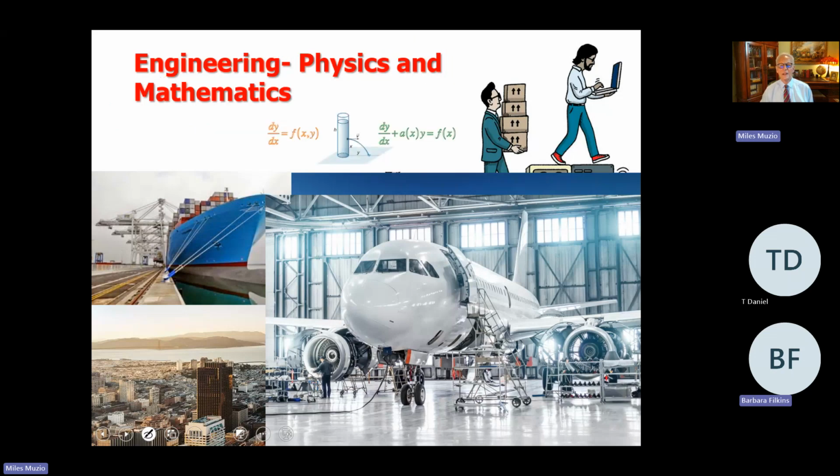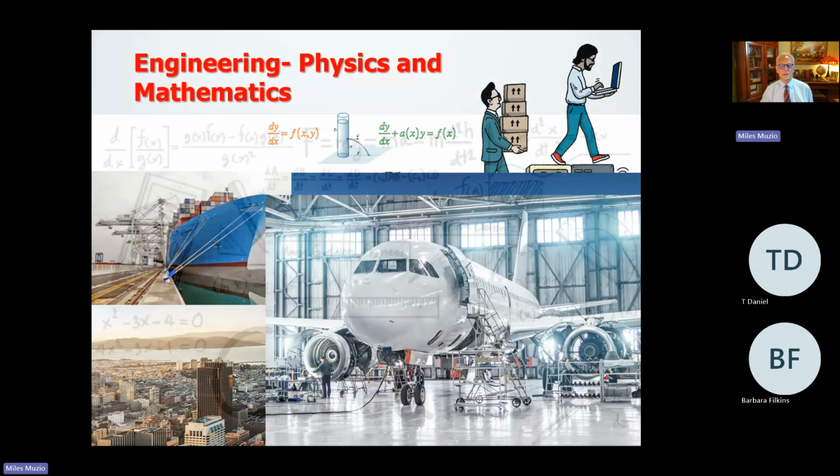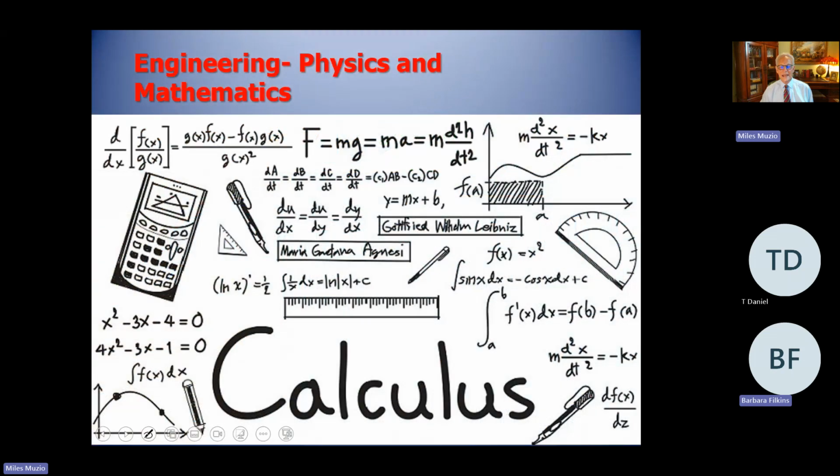And the mathematics we're talking about here is calculus, which is basically talking about the rate of change. It's all about the rate of change. That's what this is right here. You take the derivative of something, and that's basically the rate of change. But you can take the rate of change of the rate of change. You get a second and third and fourth derivative. You go the other direction with integration.